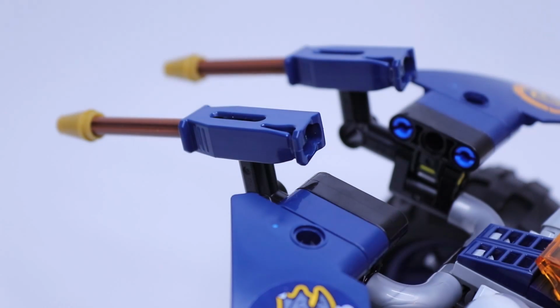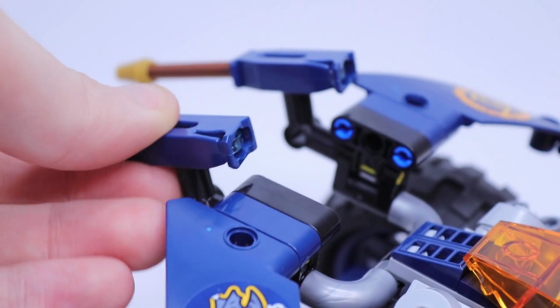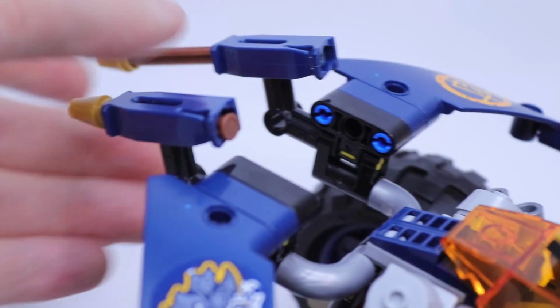We have these 2 shooters on top here. These have really long brown bars in the back with these golden cones, and you can load up to 3 tiles in there, so you can push them on the back and shoot out all of them at once, or you can try to shoot them individually.